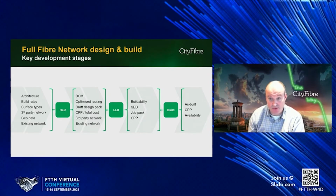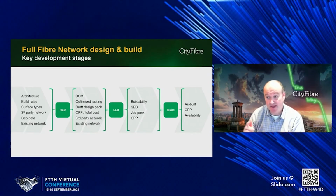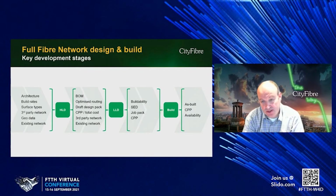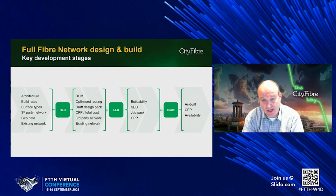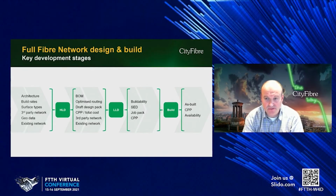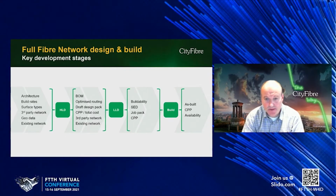And finally, I'll go into the build environment, exactly the same thing, but we'll get the as-built back, which will tell us what we've actually built. It will tell us our actual CPP, and it will give us the actual available properties that are available to connect.